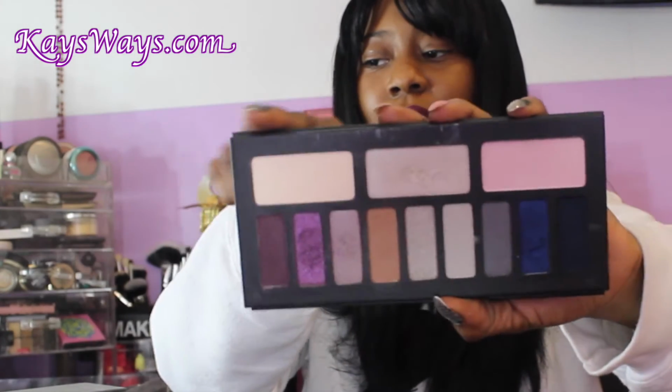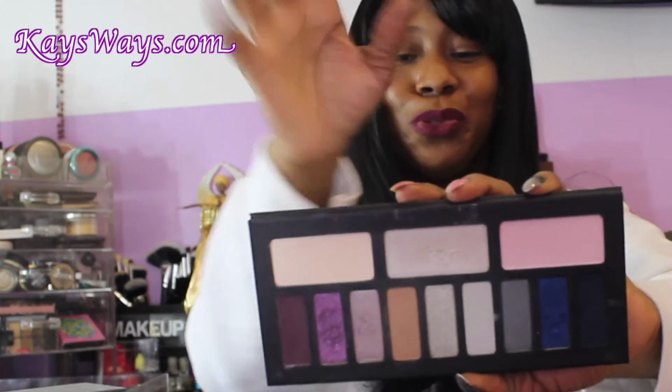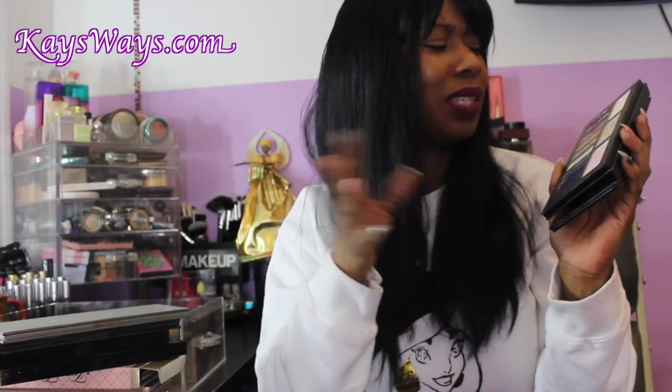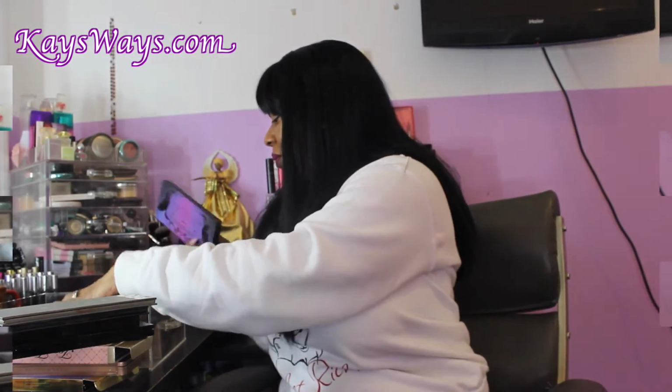I have another Kat Von D eyeshadow palette. This one is the Chrysalis eyeshadow palette. This is what that eyeshadow palette looks like. It has those beautiful purples over here, then the blues. Really, really pretty eyeshadow palette. And I didn't play a lot in this one too. I just dabbled and dabbled in it. But we will be shopping the stash shortly.